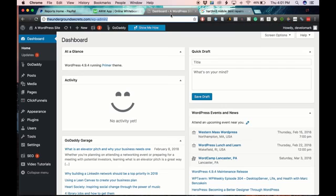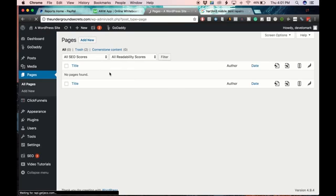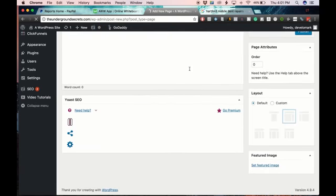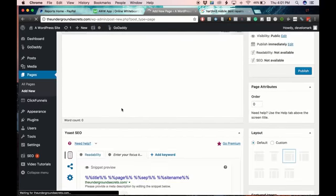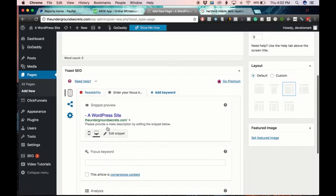Now let's take a look at this. So we're in WordPress. I'm going to show you exactly how to do this, right? So you want to go to pages and make sure that your home page is displaying the title that you want it to display. So if I were to click add new page here and I wanted to rank for, let's say, Hartford Mobile Dent Repairs, if you followed the steps in the last video, you should have Yoast SEO installed. It should be plugged in.